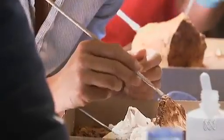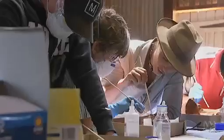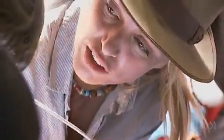So how do I know I've got the dirt off and not the bone? You don't think... Well, just because it comes off easier? Yes, it comes off way easier. Bone is much more solid than dirt. I feel like I'm talking to a professor. Yes.